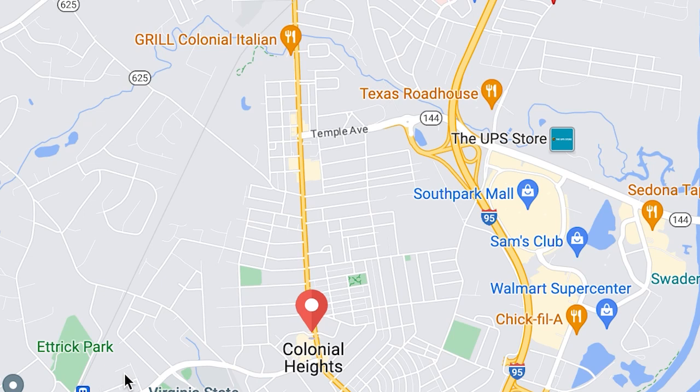That's right. So what we're doing today, we know there are a lot of soldiers that get influxed into what I've always known as Fort Lee. Now it's Fort Gregg Adams. So throughout this video, you're probably going to hear us revert back to Fort Lee just because it's what we know it as. But we are standing in Colonial Heights.